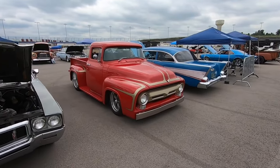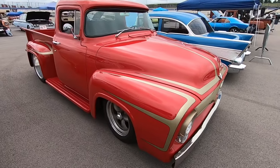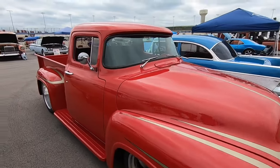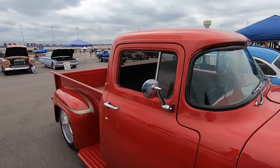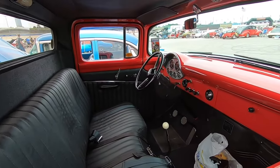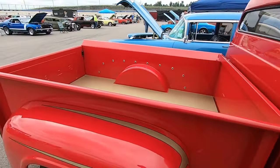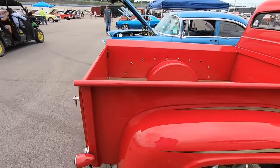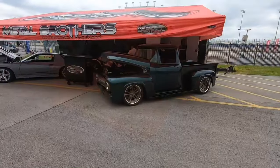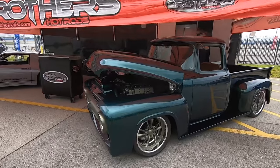I've seen this '56 Ford pickup for years at different shows. I really like it. It's red and got some very traditional gold scallops on it, and it's got a really nice, tastefully done chop on it. It looks like it might have a little bit of a wedge to it. I'm not sure. I believe this belongs to one of the Barrel Arrow brothers in Knoxville, Tennessee. Metal Brothers is set up here with a beautiful '56 Ford F100.